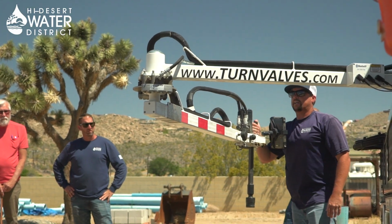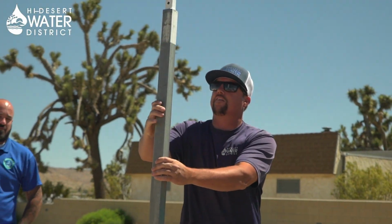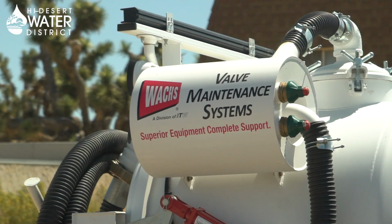And when Gary turns this on, it exercises the valve, so it'll turn it so many bars, open it back up, and just keep exercising, keep turning and up and down, up and down.